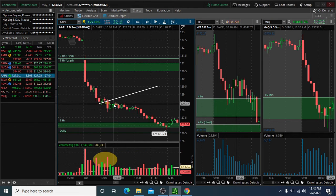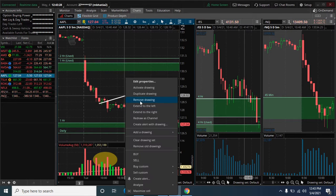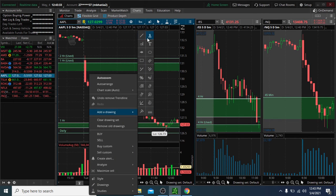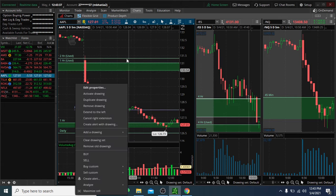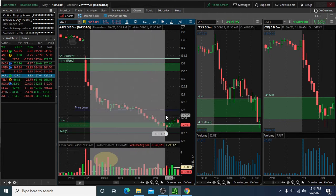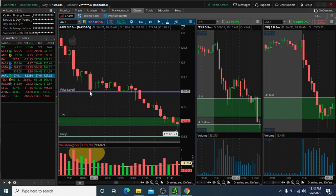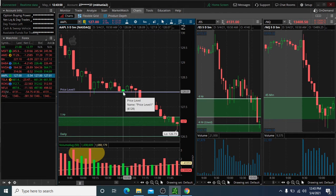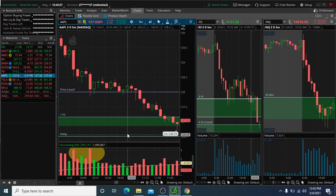So that was the first play on Apple, the break of this bear flag. The second play was a break of 128 intraday support. So price level 128 is clearly support. You can see that it holds here at 10:10, at 10:15, at 10:50, and I was about to execute this low of day break at 11:05, targeting 1 hour demand.